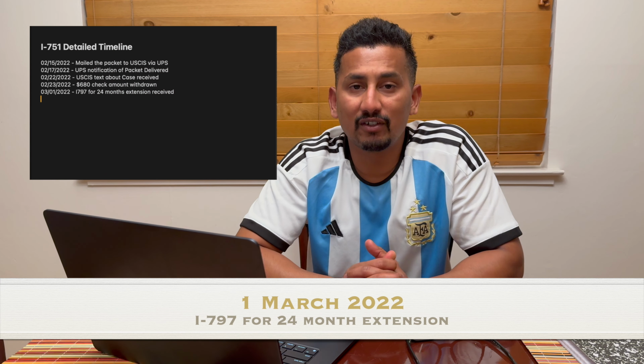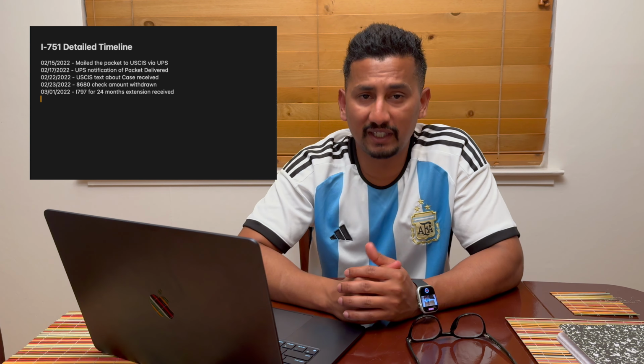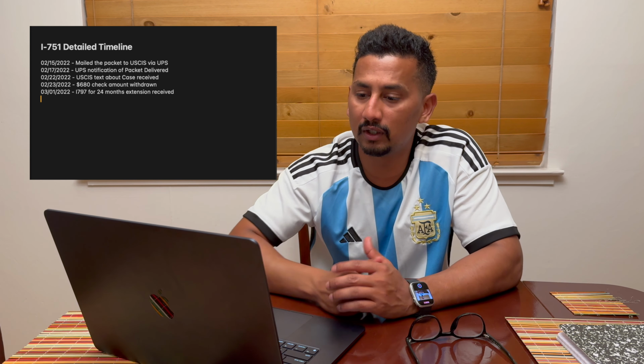On the 1st of March 2022, I received the I-797 letter from the USCIS. This letter showed that the processing time for my case might take about 24 months or 2 years, and that in conjunction with this letter and my expired green card, I could continue to work and travel outside the United States. Work within the United States, of course, and travel outside the United States.